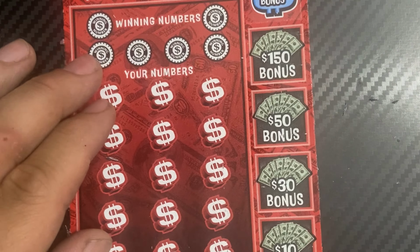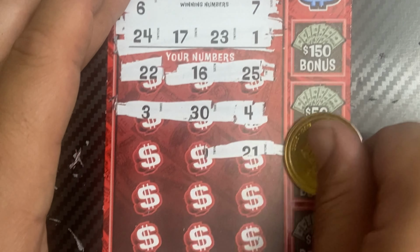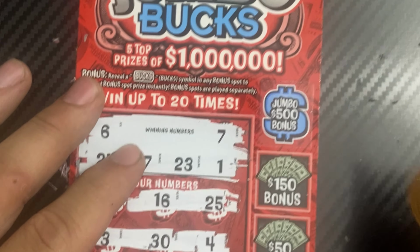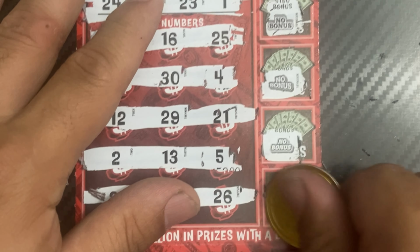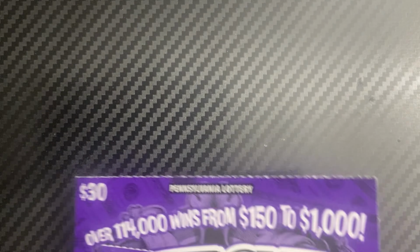What about 002? Six, seven, 24, 17, 23, 1, 22, 16, 25, 1 off, 4, 30, and a 3, 21, 29, 12, 5, 13, 2, 26, 20, 28. No matches. Bonus. Try again. No bonus. No bonus. No bonus. Try again. So we lost on two of the Jumbo Bucks, which is the $10. Now let's do the $30 ticket, Mega Bucks.